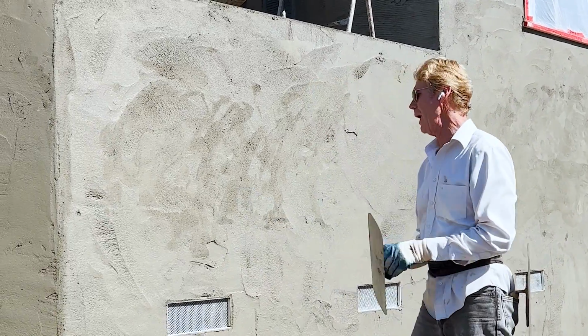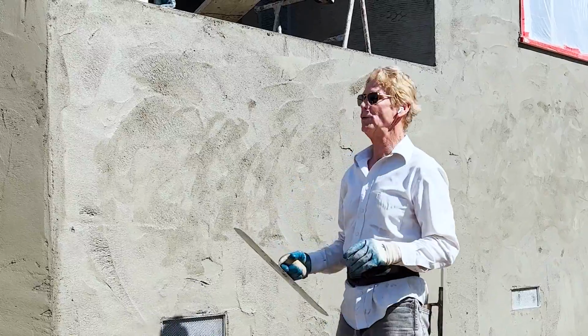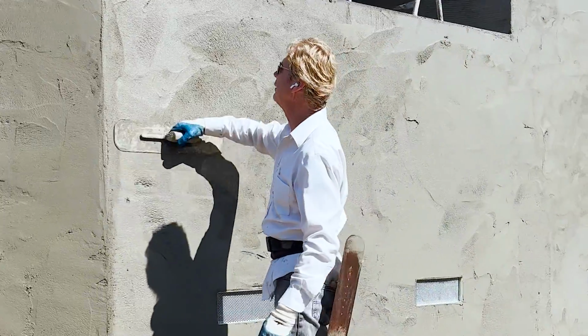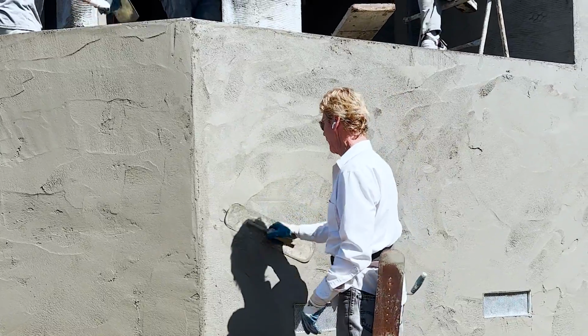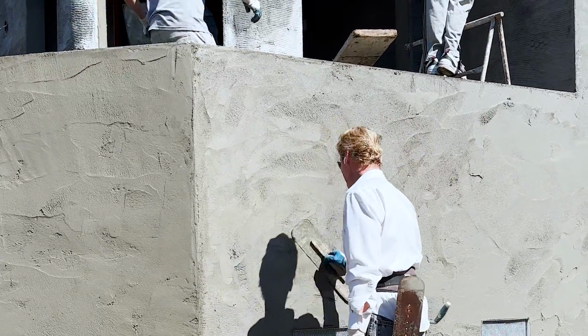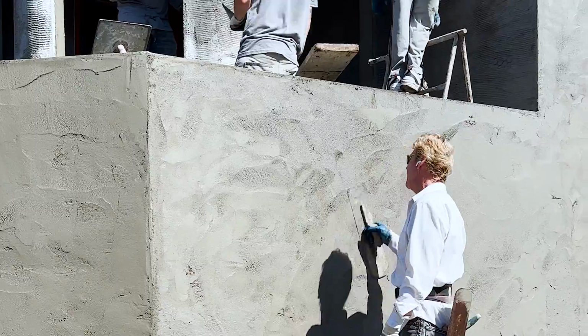Now that this set a while, like about 15, 20 minutes, now I can hit this. Now, notice when it's hit, I can drag it now when it's dry.